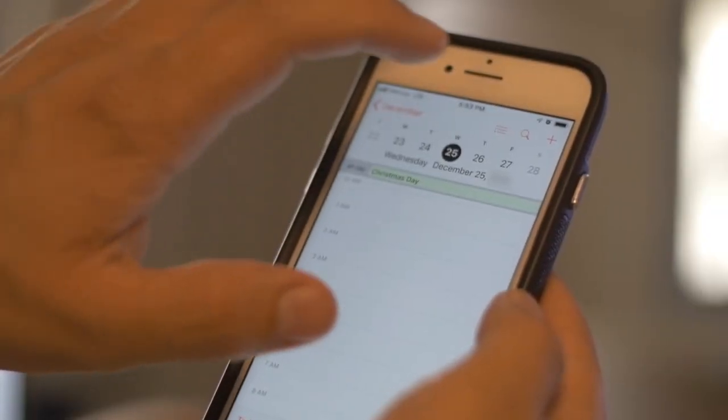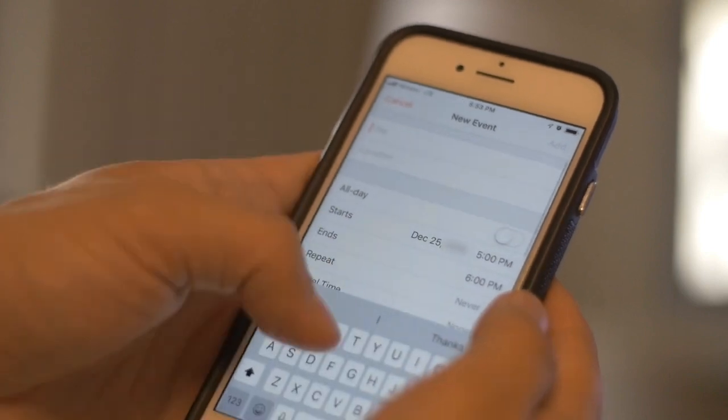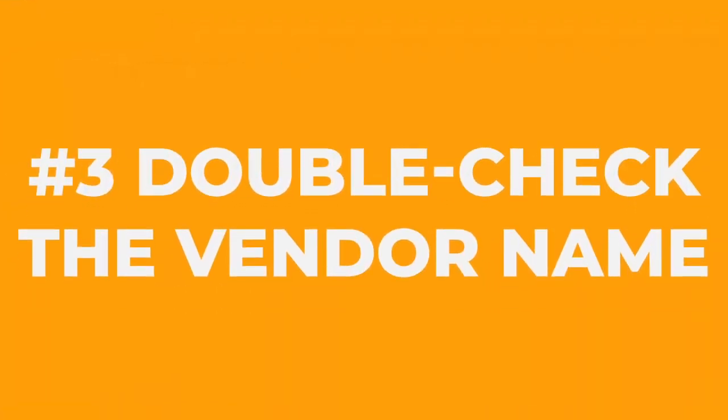Another popular option, if you have a physical ticket, you can also add it to your Google Calendar on your phone. The idea is to essentially have two copies, a physical copy and a digital copy. The third thing to do before a tour activity is to double check the vendor name.